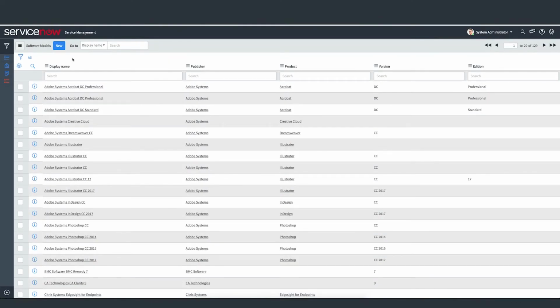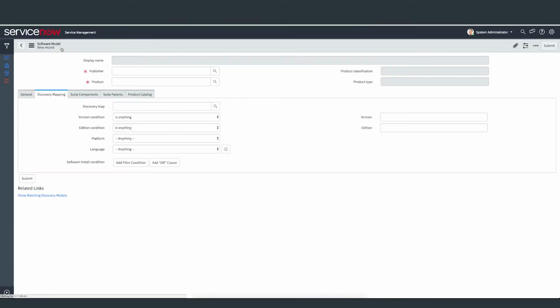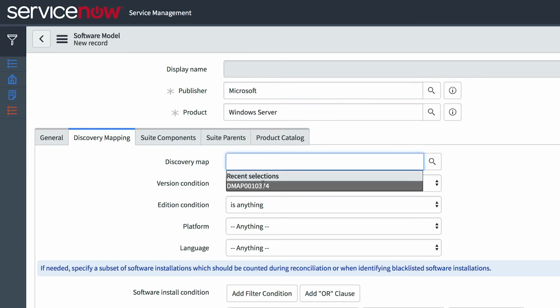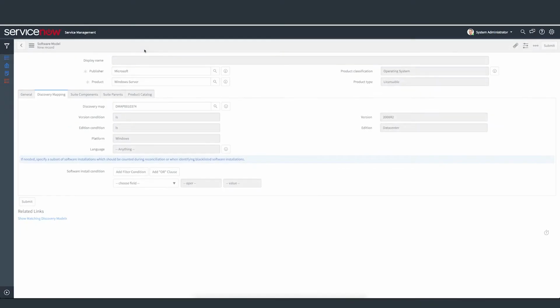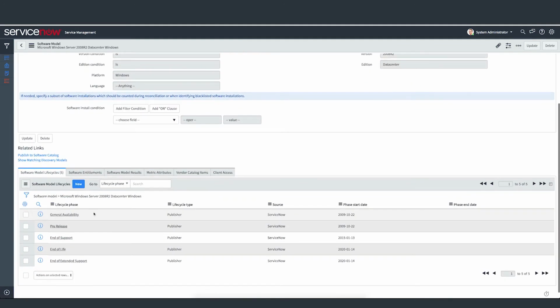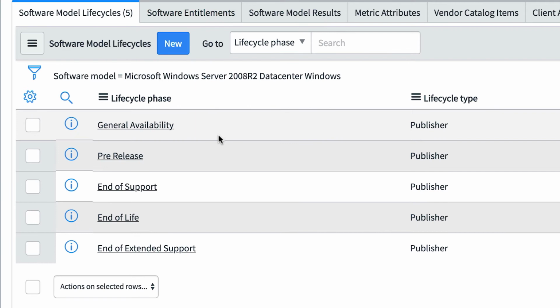Another example of how SAM and ServiceNow helps increase IT efficiency is that of application portfolio management. SAM provides software lifecycle content such as general availability and end-of-life dates, giving customers the ability to proactively plan and prioritize application rationalization and upgrades. Here, in the process of creating a software model, you can take advantage of new software model lifecycle content. Whether created through the procurement process or created manually, once you've specified details about the software in question, when the software model is created, the lifecycles will automatically be generated and visible from the software model form, so you can see this entire lifecycle of the software from its pre-release all the way through its end of extended support dates.